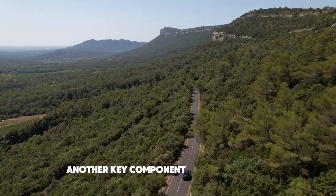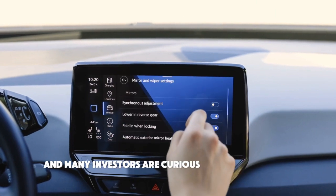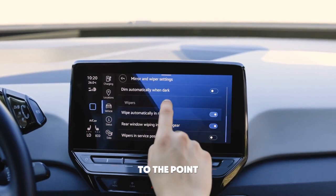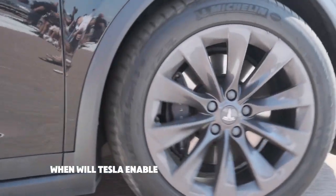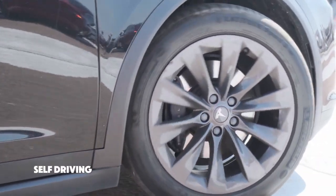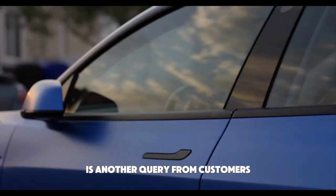Another key component of Tesla's future is its energy company, and many investors are curious about when it will grow to the point where it can release its own financial statements. When will Tesla enable owners to move Full Self-Driving software from an old vehicle to a new one? Is another query from customers.